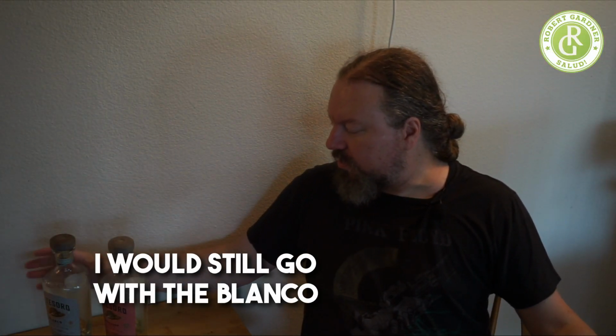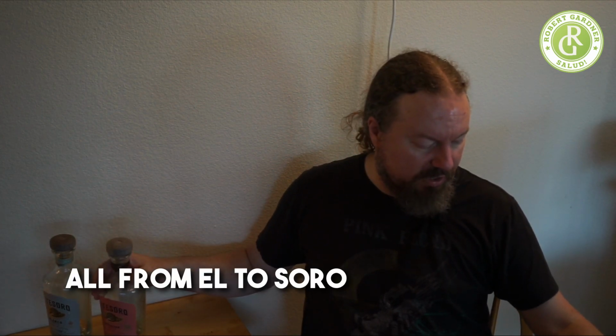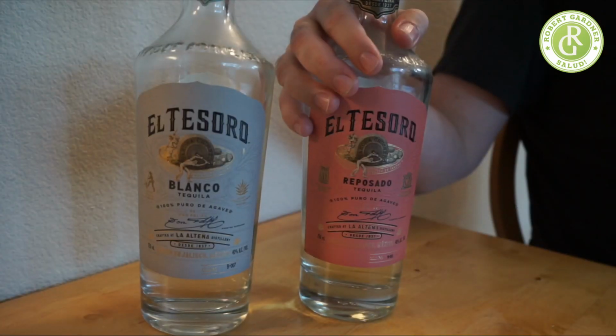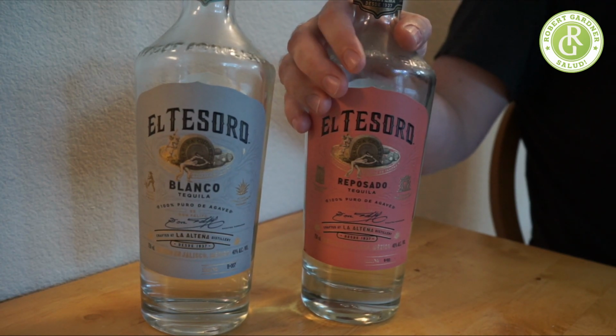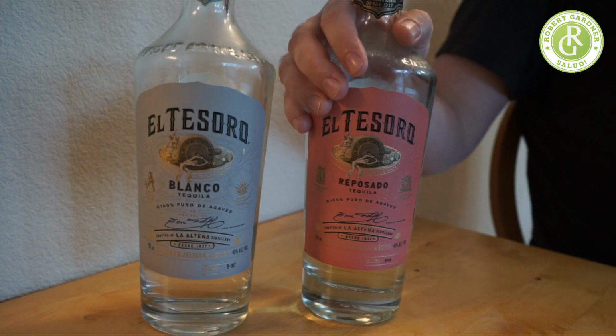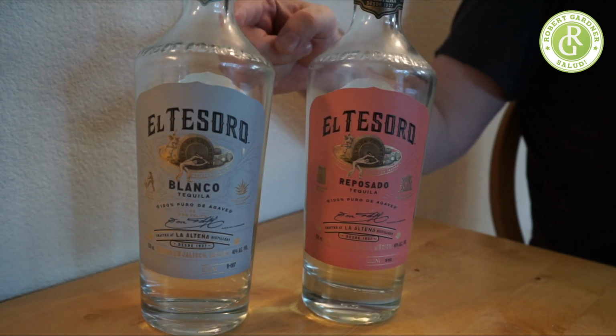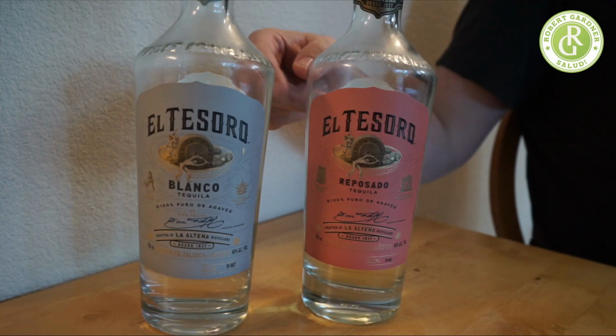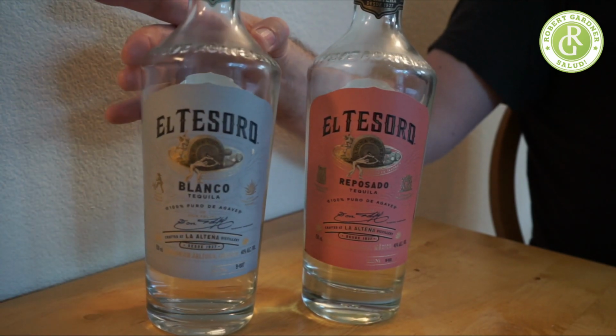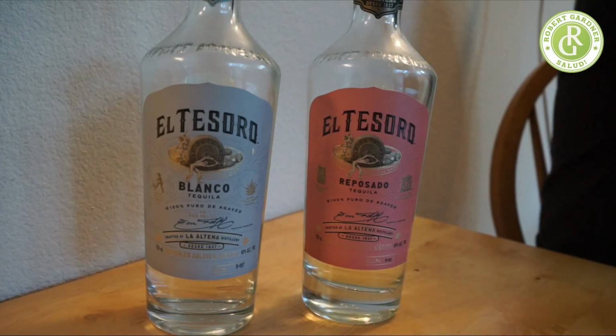Again, I think for me, I would still go with the Blanco, but I really don't think you can go wrong. I would imagine that the other El Tesoro products are probably as good, if not better in some ways than these. But this bottle is probably going to remain in my bar, in my collection. In fact, I'll have to check when I go to Total Wine and More what this costs. What does it cost to keep that stocked?